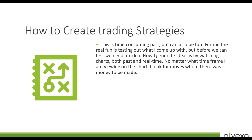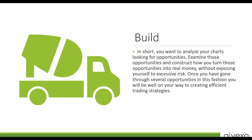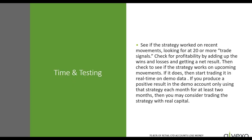As I said, I look for moves where there is money to be made, but I didn't see it. So in short, you want to analyze your charts looking for opportunities. Examine those opportunities and construct how to turn those opportunities into real money without exposing yourself to excessive risk. Once you've gone through several opportunities in this fashion, you will be on your way to creating efficient trading strategies. But also remember, we always want to test and check. There's something that looks like it would have worked, and you try it a couple of times on your charts. Okay, well, it looked like it worked. Well, you know what? It might have just worked for today.